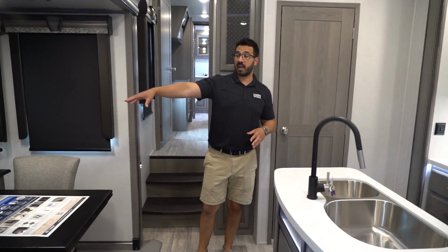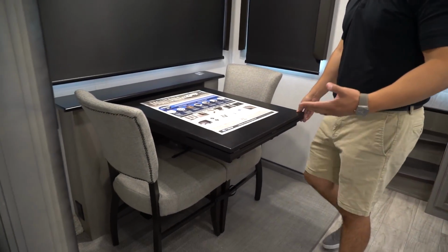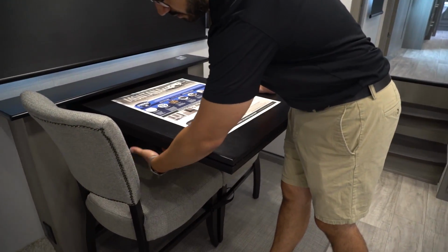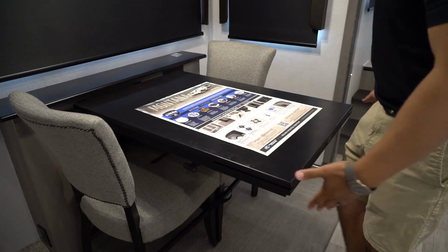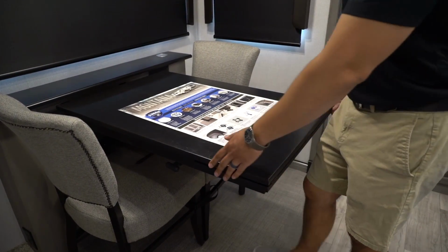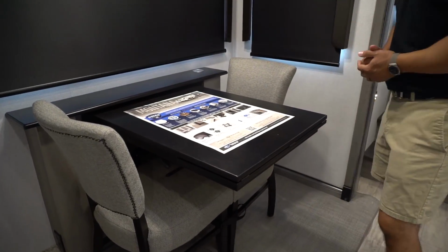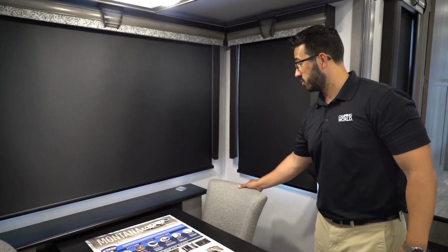So in the other slide is your main dining area. This is the same table they've been using for a year or two now. Great table. It's a buffet style. It does have, you pull this out, and that allows you to pull that out like so. Then you have an additional leaf. So if you do have a couple more guests that want to stay the night, you have the capability to sit 4 here. It does come with 2 foldable chairs that look pretty much identical to the 2 standard ones.